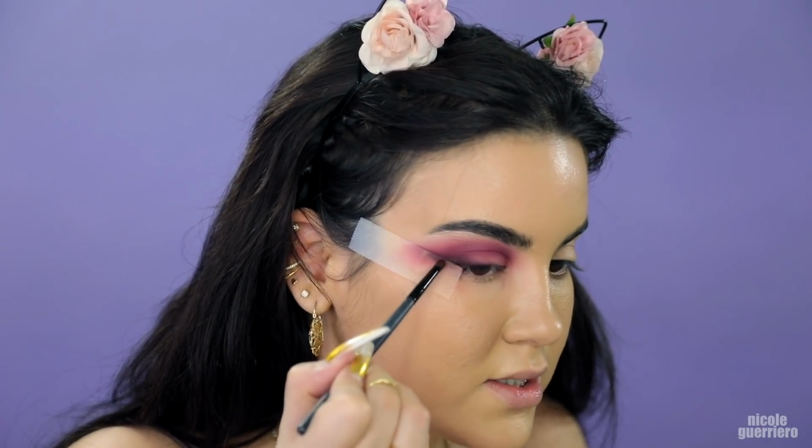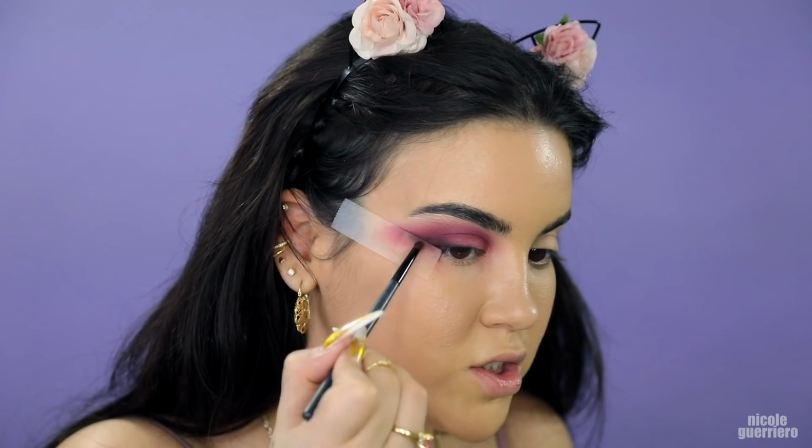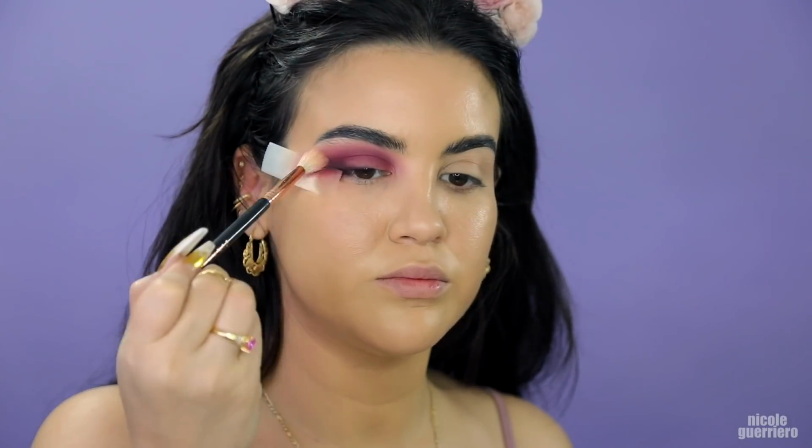This will be a cute Valentine's Day look since the stores already want to have all their Valentine's shit out already. Blend a little more.